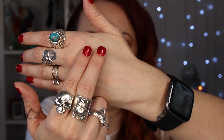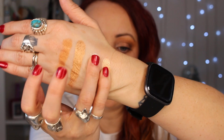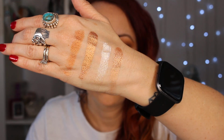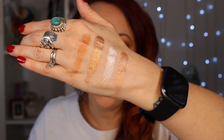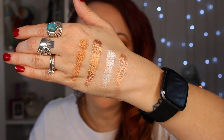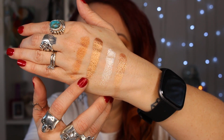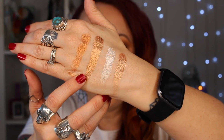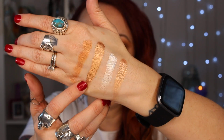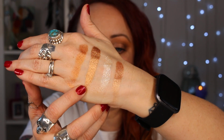Let me try swatching some of the other metallics. So these are from Pumpkin Pie, and these are Cream and Sugar. So as you can see, they are very metallic, very wet looking, things like that. But I feel like you can especially see it with this shade right here, that there's a little bit of chunkiness to it. Can you tell that? I'm not sure. Maybe it just needs more blending out, but I feel like it's just not as smooth as some other metallics I've tried. What do you guys think?